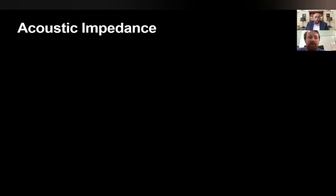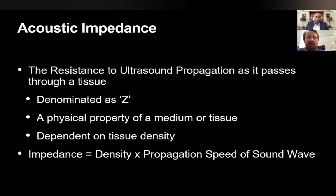So acoustic impedance. This is the resistance to ultrasound propagation as the ultrasound wave passes through a tissue. It is a property of the tissue itself, a physical property of the medium, denoted as Z, and is dependent on the density of the tissue. The impedance is the density multiplied by the propagation speed of the sound wave. You might have come across these reference tables if you've ever studied ultrasound in the past.